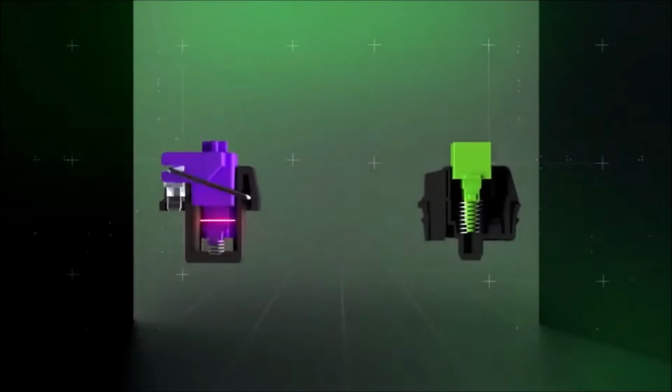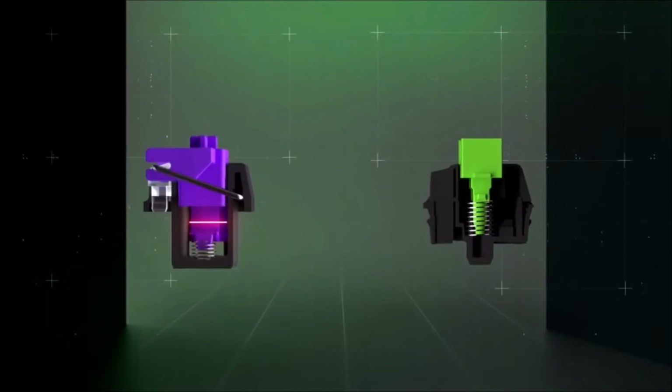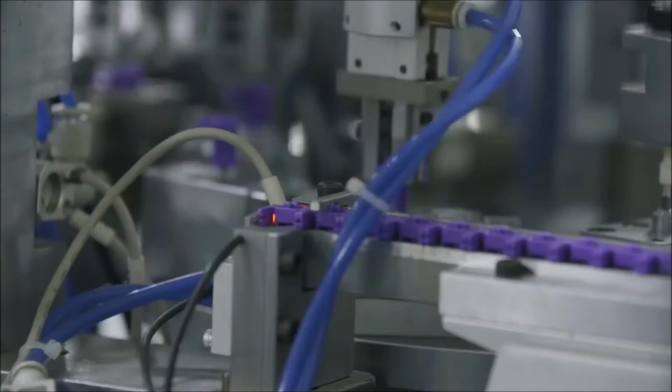That's just the start. Razer's software lets you assign 2 functions to 1 key. A light touch might activate one function, while a heavy touch activates another.